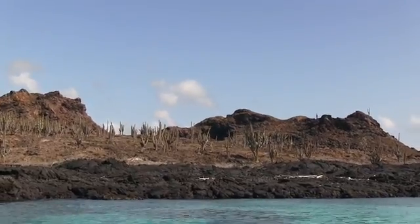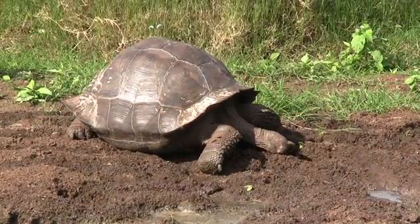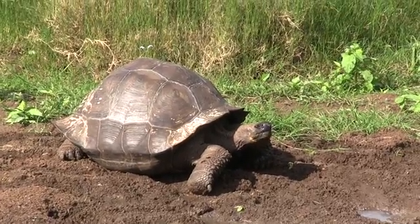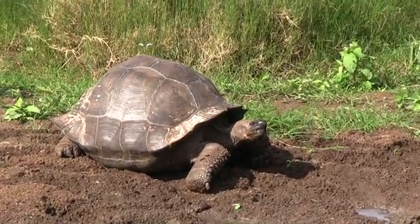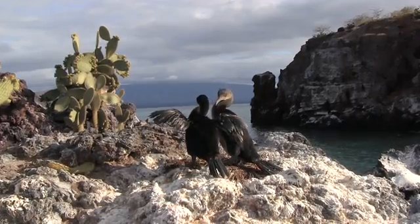For example, he learned that a tortoise's shape depended on the island where it was found. The dome-shaped shell was from the wet islands of Santa Cruz, while the saddleback was from Hispaniola. Here, he made observations that inspired his theory of evolution by natural selection.